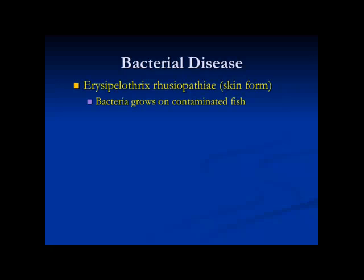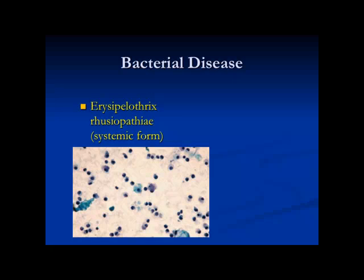Now this form doesn't kill them, but it really hurts. There's a different form, and that one will kill them. This was a dolphin that, once it was found, was slamming its head into a pier, having seizures. And when they did the necropsy on it, they found bait fish all in its stomach, and they cultured out Erysipelothrix from the brain and from the stomach. And so, not very good.